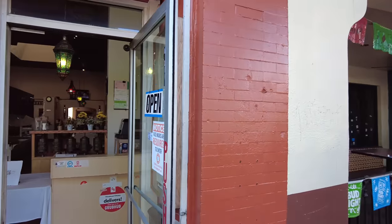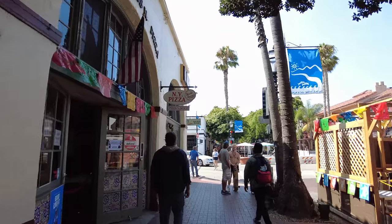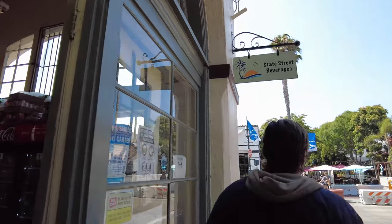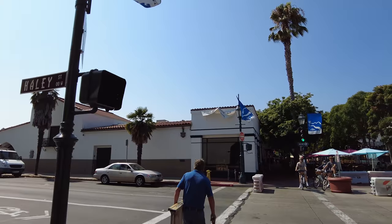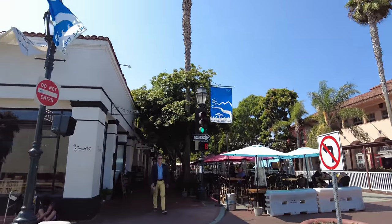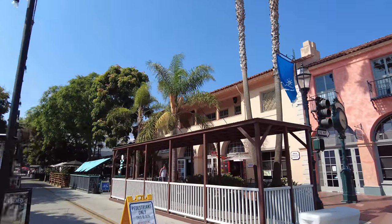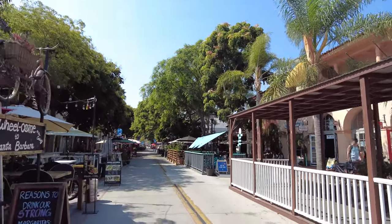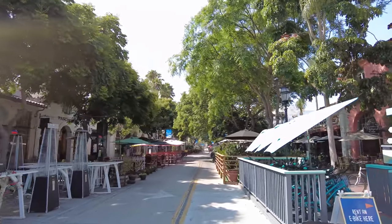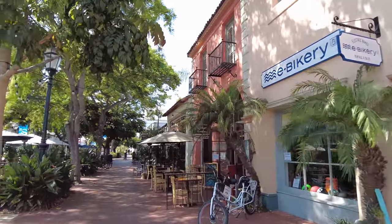Looks like a buffet right there. Oh wow, I might actually eat there later. New York pizza, Uncle Rocco's. And this here is Haley Street, which is actually not an area where you can drive. So I will just show you both sides here. The Hannah Kitchen. Pedestrians only. But as you could imagine on a Sunday afternoon or a Saturday afternoon, just how nice this place is.